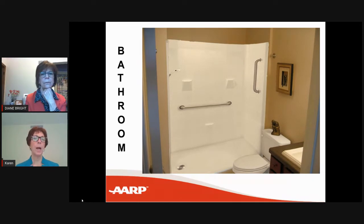So what happened here was they took out the tub shower and put in this one-piece prefabricated shower stall. And it does two things. One is it allows someone who's using wheeled mobility to get into the shower and take a shower. And the other is that it allows someone with wheeled mobility to bring their wheelchair into the shower stall and then transfer to the toilet. So it makes the bathroom accessible for that person.